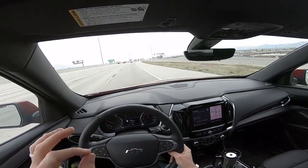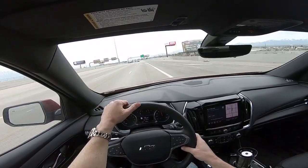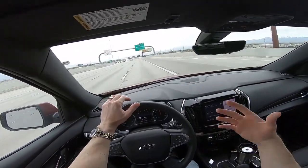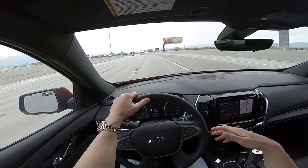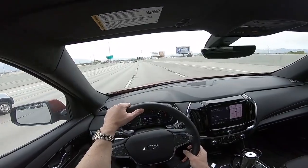But the ride quality is what really takes this to the next level. So my kudos to Chevy for doing that. And if you're looking for a very, very good vehicle in terms of ride quality, comfort, interior cabin noise, and pretty decent performance and handling, you gotta check out the Chevy Traverse because you won't be disappointed.